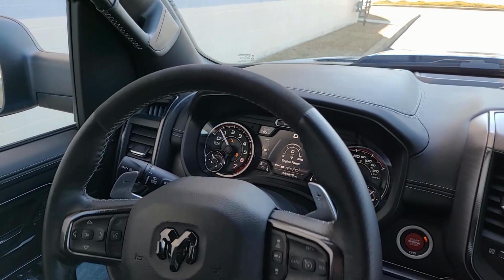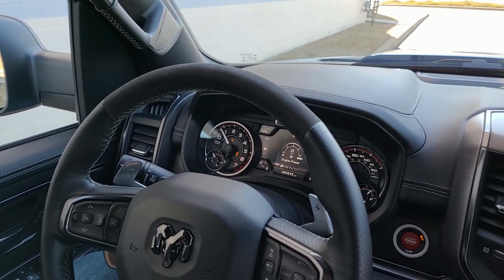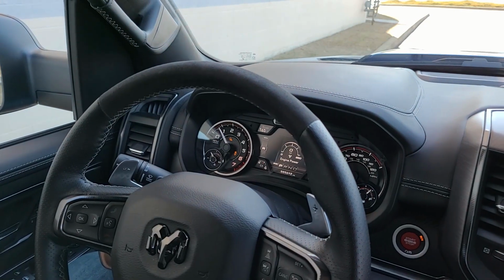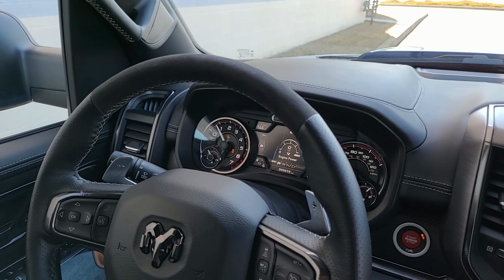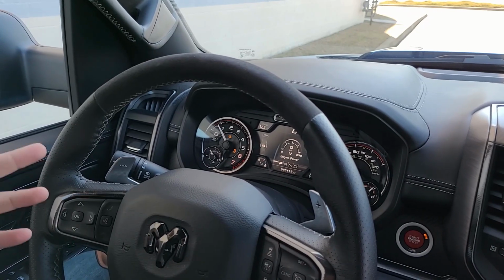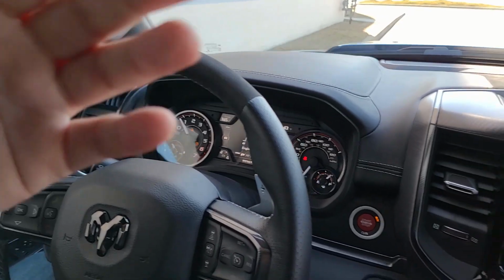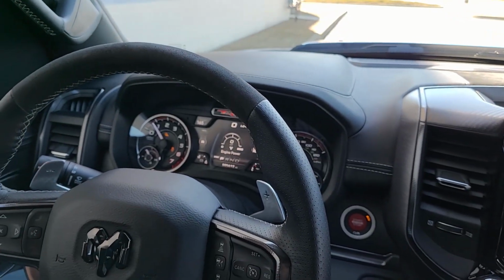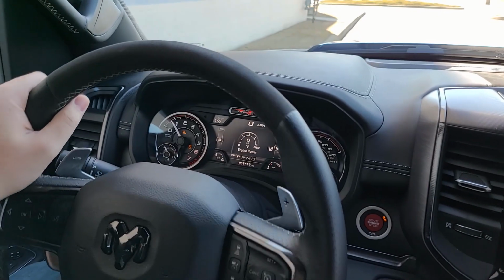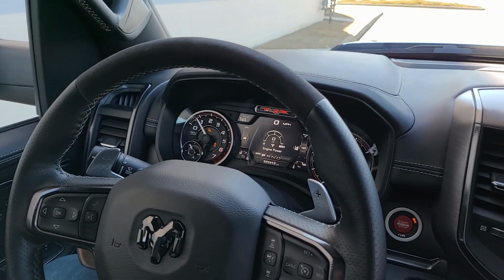So those are the best things about the Ram 1500 TRX. You obviously have that amazing 700 horsepower V8. You've got the suspension that makes the ride great. You've got the interior, you've got those great performance pages that I mentioned, and of course you have the fact that finally there's something out there that can dethrone the Raptor as being the best off-road vehicle that money can buy.